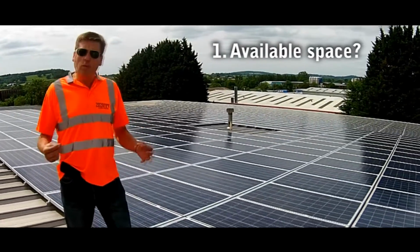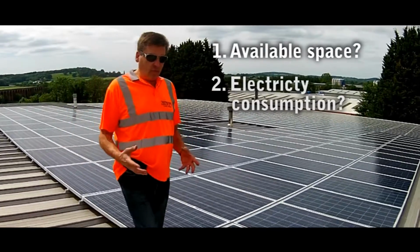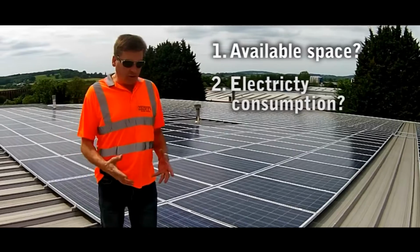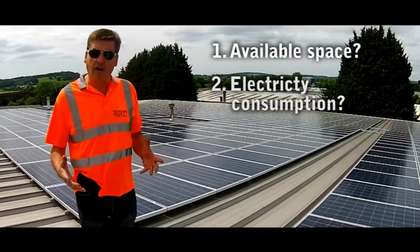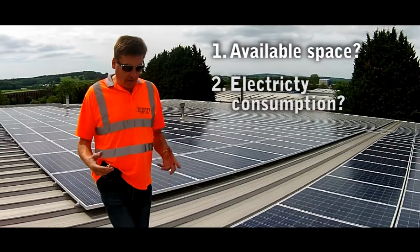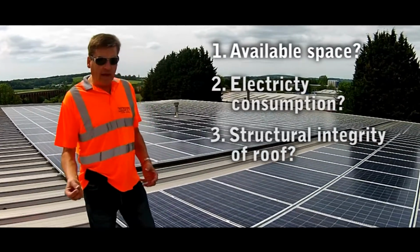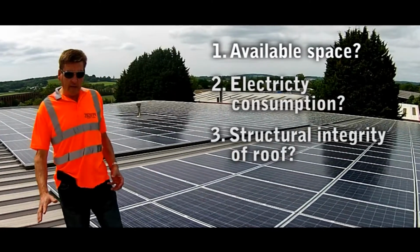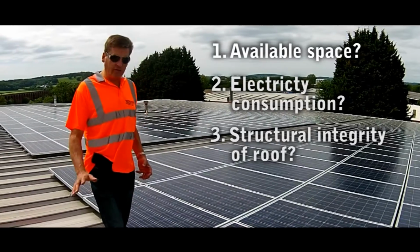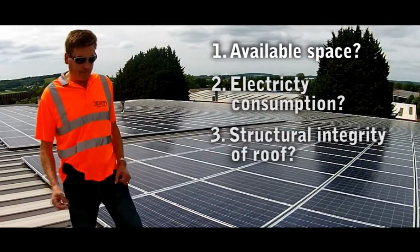The second one is, what is your electricity consumption? An optimal system will be one which tries to match the generation of solar to offset your electricity costs as far as you possibly can. The third one is the structural integrity of the roof, and that might mean a structural survey, but also the type of roof fixing that you will need will be determined by the sort of roof surface that you have, be it metal, corrugated, tiled and so on.